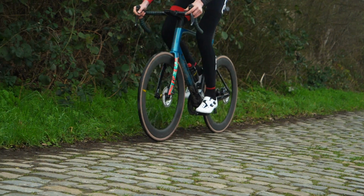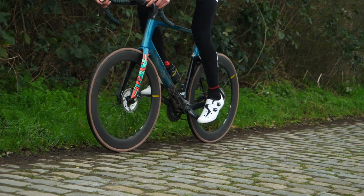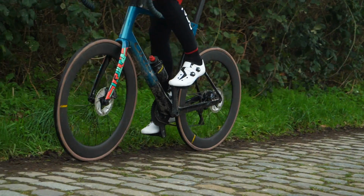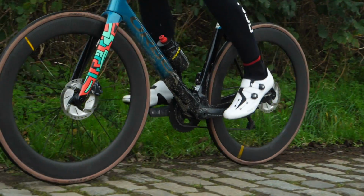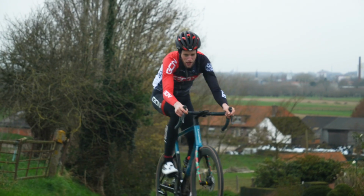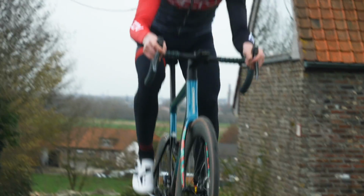You also want to avoid any muddy patches and damp patches, as this is another place where it's really hard to get the grip on the cobbles that you need to conquer the climb in the best way possible. Smooth is fast! Avoid those rough cobbles!